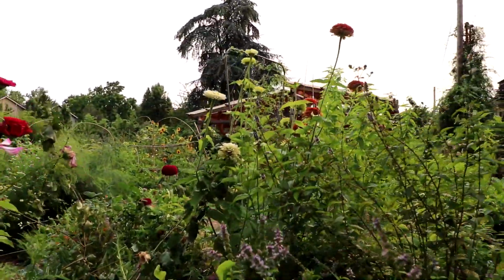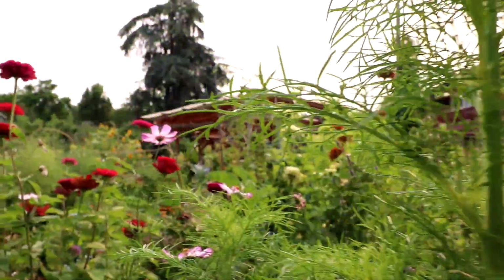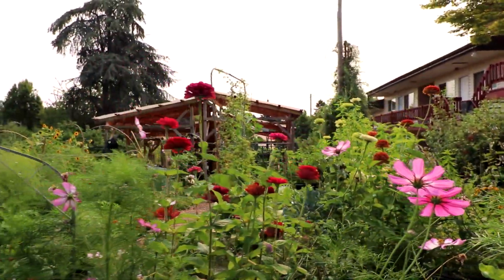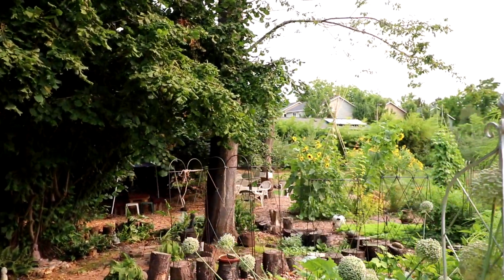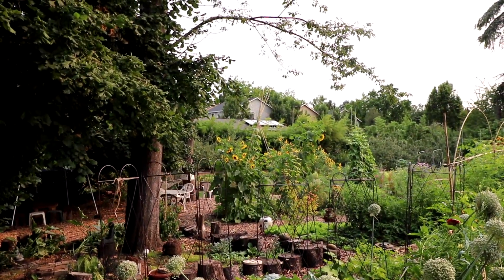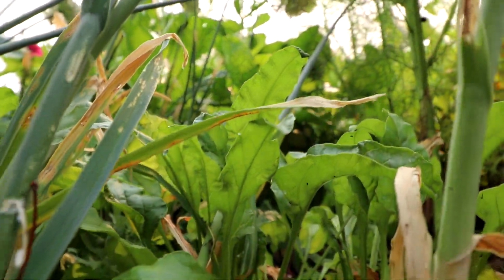I have these beets here. These are called Guardsmark. And that is that planter bed. Over here we have some red Russian kale. And there are some gold beets down in there.